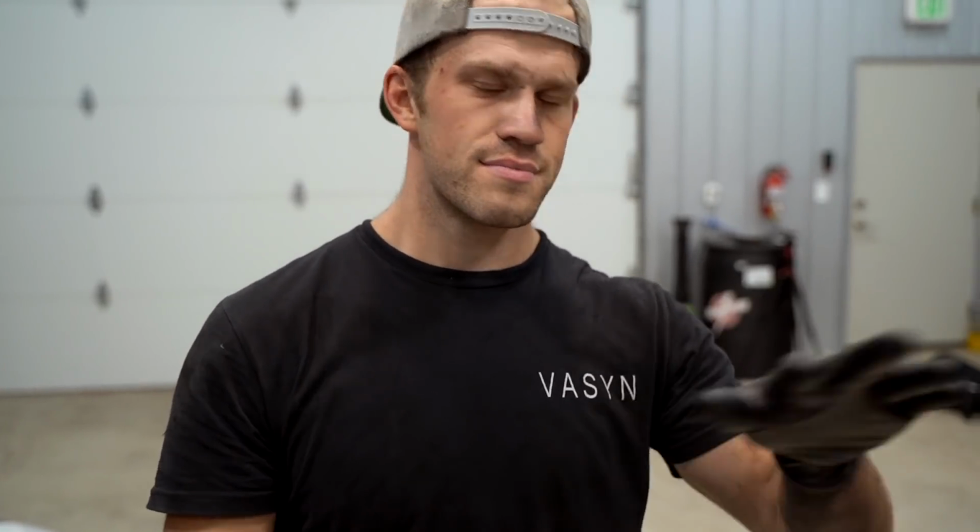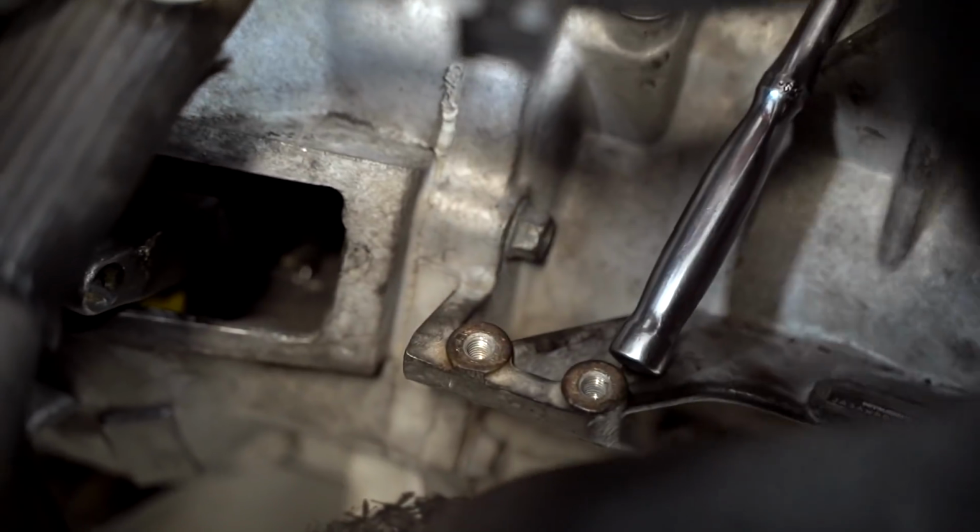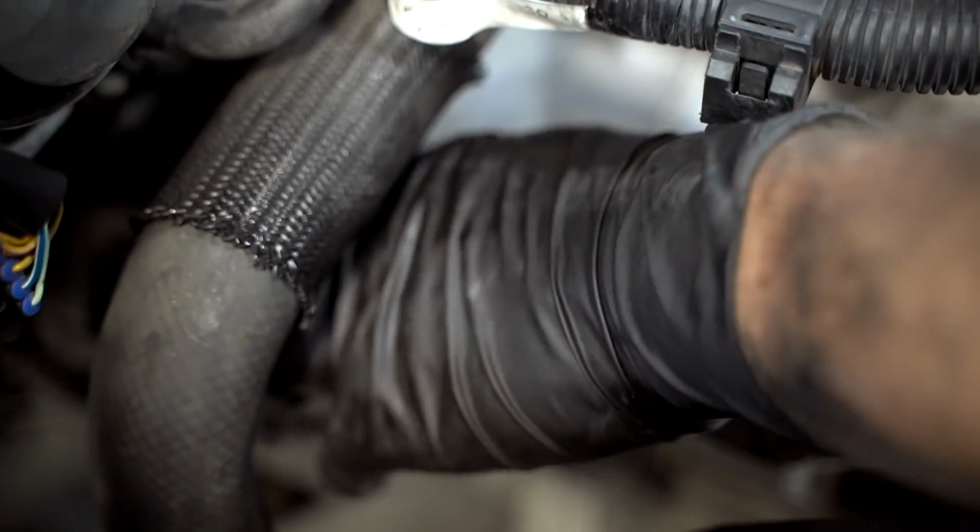So the main problem that we actually had was our tranny jack would only go so high, and the car is way up in the air. The engine's unbolted, so the tranny jack was too low. That's what it boiled down to. So it was a weird situation. We finally got it. Now, this is gonna be clipped in. Ready for it?